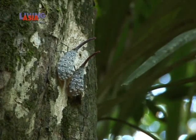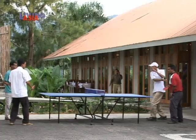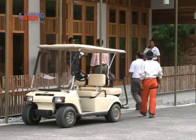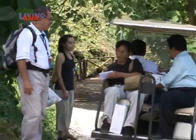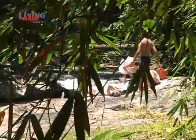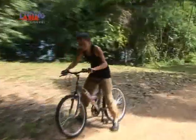The Belum Rainforest Resort is the best resort you'll find in the area, and is currently the only resort with guides licensed to take guests through Belum's vast forest trails. With walking and biking trails plus campsites throughout Belum, it offers a complete outdoor adventure.